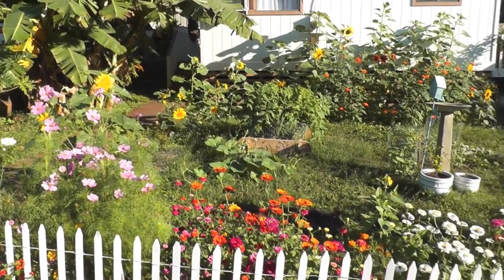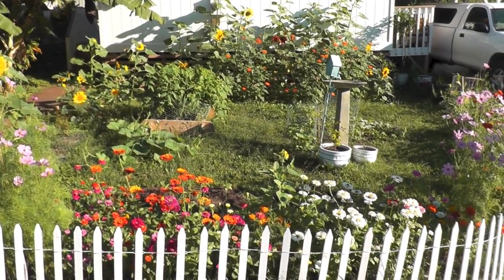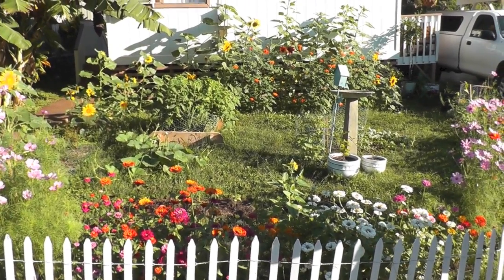And we've got a lot of wildlife too. There's birds and bees and butterflies, praying mantis, ladybugs, all kinds of action happening in here. Cats. We're still fighting the cats.